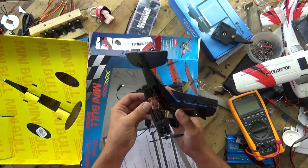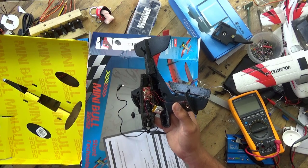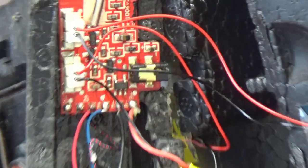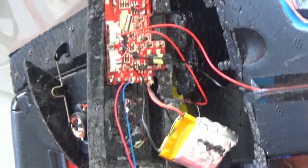And the reason for that, I was thinking, well, it's got to be the battery. It's got to be the battery. Or it's just a dodgy wire going on in there. And I was actually genuinely surprised what they managed to cram in here.